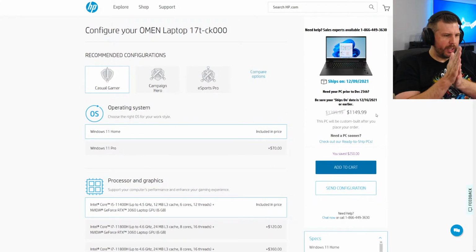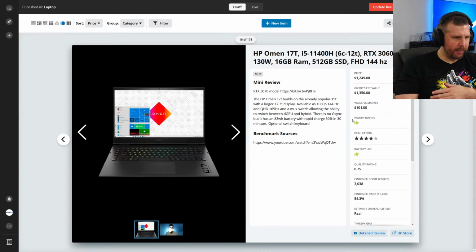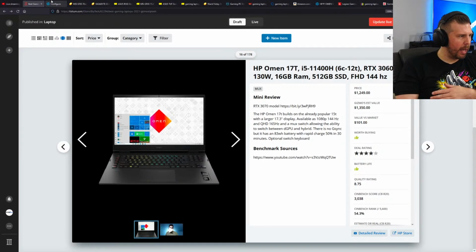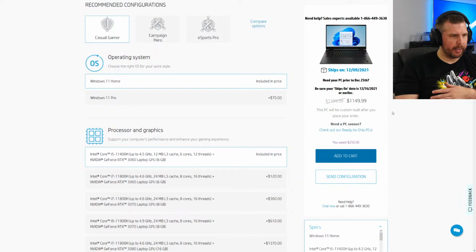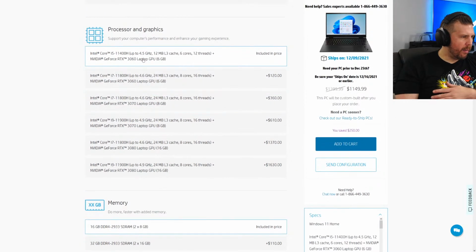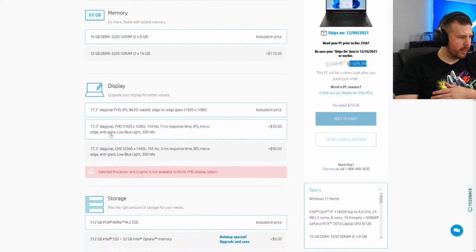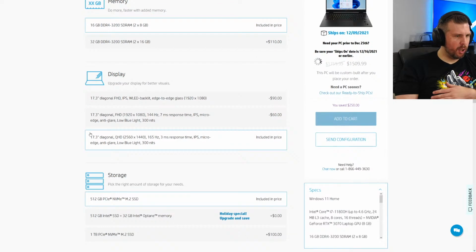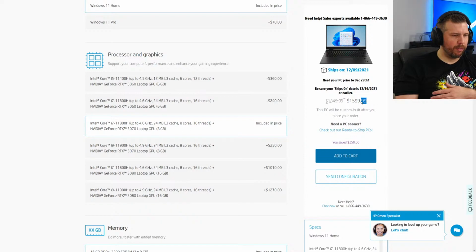Ooh, this one's another $100 off. Let's just double check that all the settings are the same. So I might have to mark the price on this down to $1,149. So this was $1,249. Today it's $1,149. Very nice. So if you wanted to get a 3070 with an 8-core, you'd be paying $1,409. Oh, and if you get the QHD RTX 3070 with an 8-core, it's $1,599. That's a pretty good price.